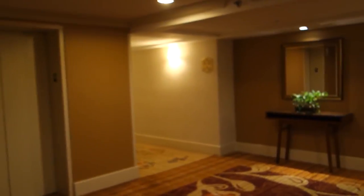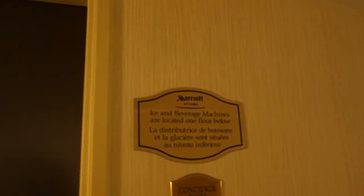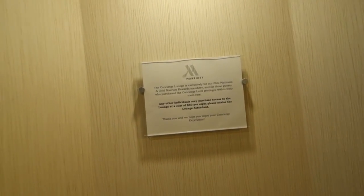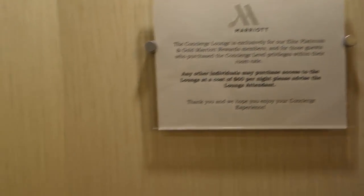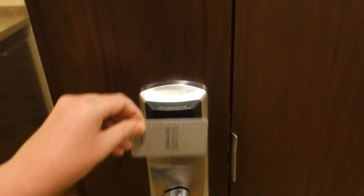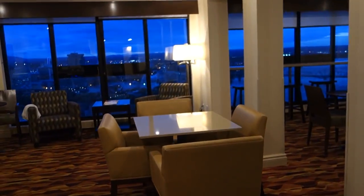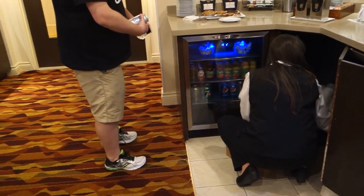And we will look here. Right here. We're gonna go inside the concierge lounge. So we are gonna go inside. It's a view of your concierge level. What a view.